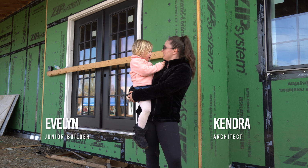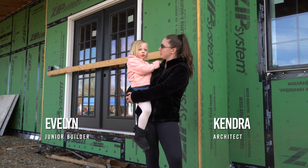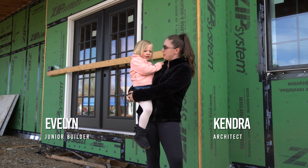Go? Abby's sleeping. Her sleeping in her crib. Yeah, she's sleeping in her crib.